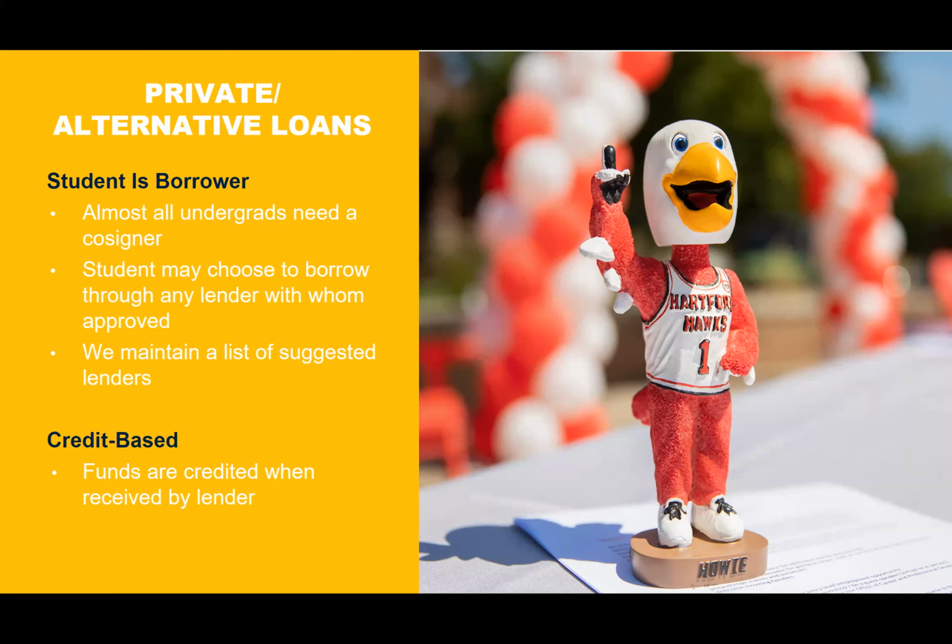Many students will need a creditworthy cosigner to cosign on these loans for them in order to be eligible. While we won't help you select a lender, what we will do is give you some things to think about and talk you through some different options that you should be considering when choosing a lender. So some things we might talk to you about is, what are the interest rate ranges on these loans?